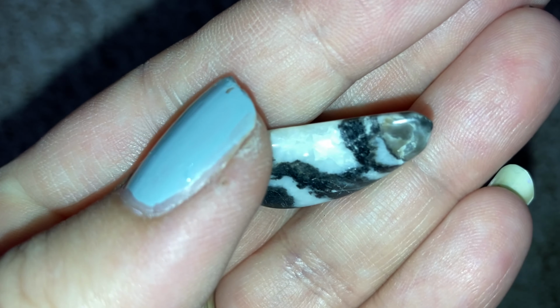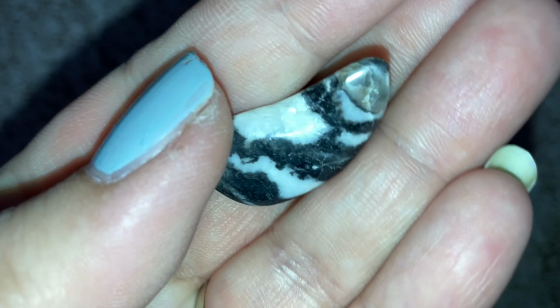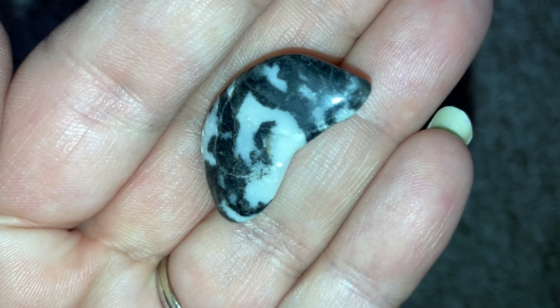And last but not least is zebra stone. And I think you can see why. These have all come from Happy Glastonbury as far as I know. So yeah, there's that. Oh, it almost reminds me of like a tooth. I don't know, it's got like a pointy bit on it, but yeah. So there's that as well. That's very pretty.